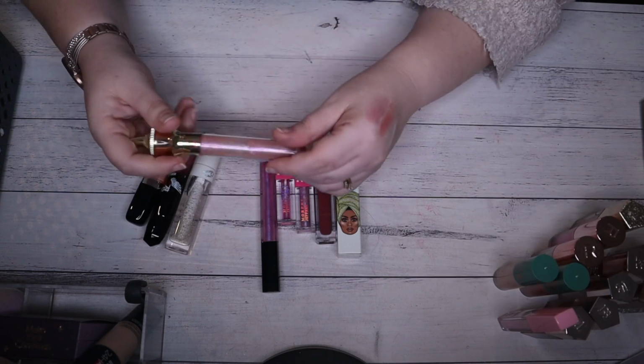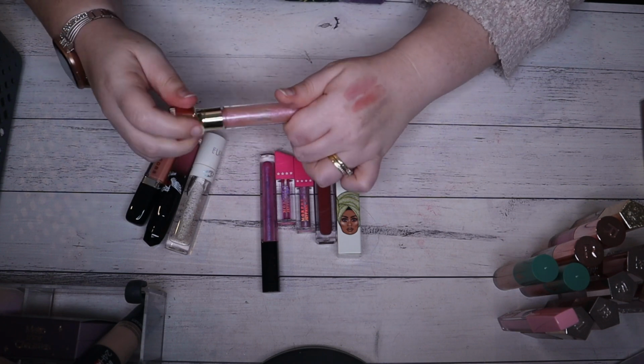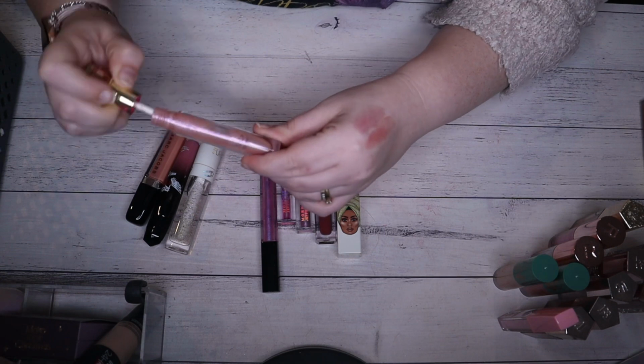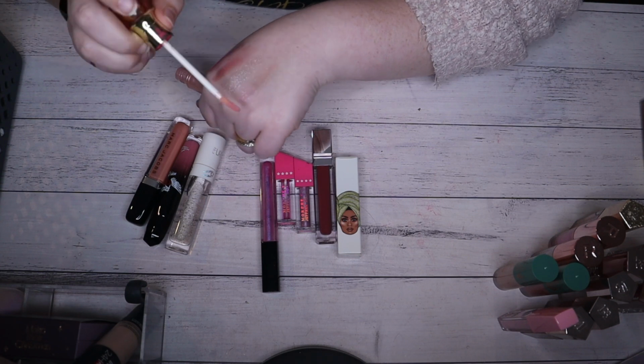This one here from Jeffree Star Cosmetics. This was in the shade Crystal Kiss. Now, I have had this for so long now, I can't even tell you how long. As you can see, it is almost all used up. I loved this gloss.